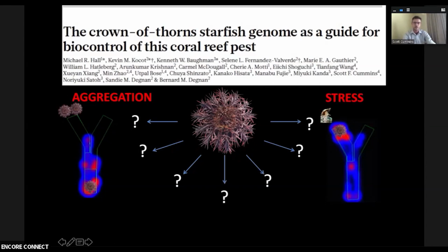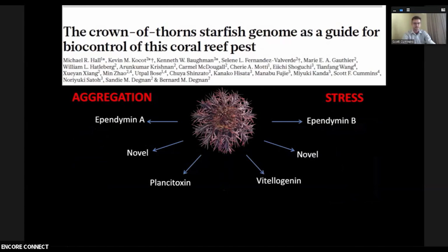So what were the actual molecules that the COTS were releasing? And we discovered there were a number of unique proteins, and you might think of them as kind of those words that are telling the organism to do something. And some of them had names already. So people had discovered them in other species, not so much the crown of thorns starfish. And it was interesting in the aggregation that you do see some of the toxins. So toxins, not just in the spines, but they're also being released into the water.